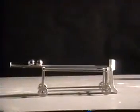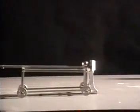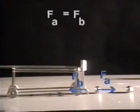This is a result of Newton's third law of motion, which states that for every force there is always a second equal and opposite force. Initially, the chute applies a force on the ball, pushing it backward. In response, the ball applies a force on the chute, pushing it and the cart forward. These two forces are equal in magnitude, but opposite in direction.